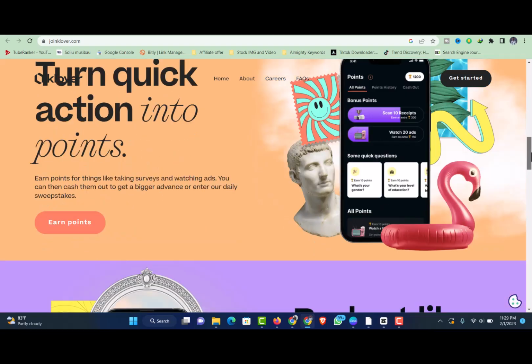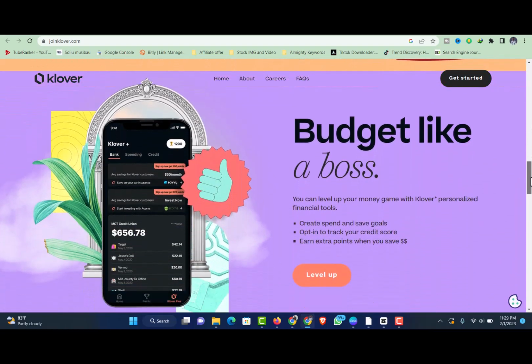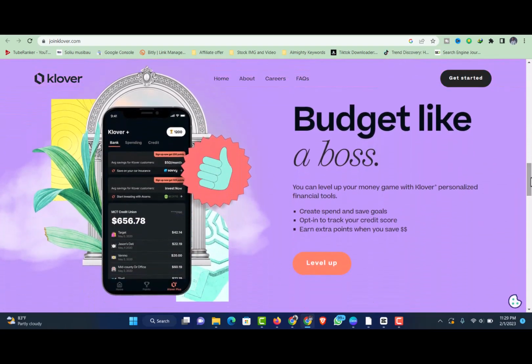Potential lack of personal and financial privacy. Klover states your personal data is encrypted and won't be sold. But to use the app, you must allow Klover to access personal financial information, such as your account transaction history and balance information. Depending on the services you use, your media behavior and mobile device data could also be fair game for Klover to collect and share. While Klover uses information it gathers from users, the company says it does not sell personally identifiable data.